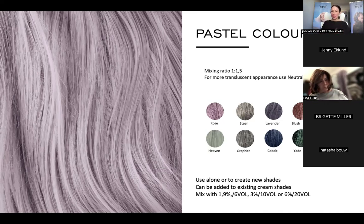You can absolutely use the pastels as a standalone color by themselves. You will really see them more on pre-lightened hair. If we put them on darker shades, you might get a reflection, but you're not going to see the full tonal value unless the hair is pre-lightened. So know that. We can add them into any existing color formula that we have, like I said, to add nuance, to add certain tonalities to it.